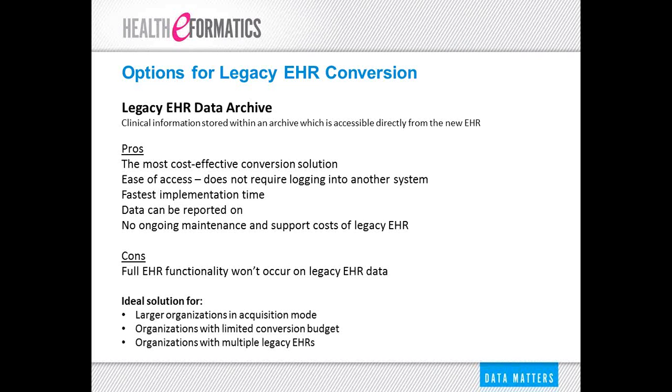And it also allows ease of access, so if you can access it from your new EHR, you can just click the link or the tab within your new EHR and it'll pull up all of the legacy information for that particular patient without having to log in to another system and search it. One of the downsides to that is that the full EHR functionality that I mentioned would not be available. So the allergy alerts and the drug interaction checking would not be enabled on your legacy data if you did a full legacy data archive as your solution. I'm going to talk about that in just a second here.